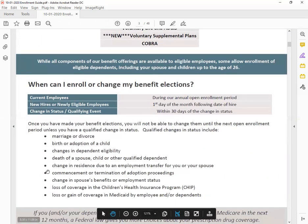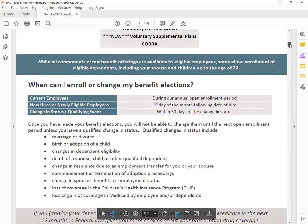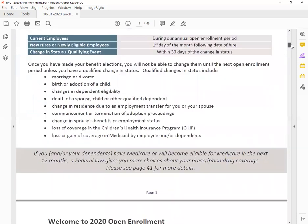Unless you have one of these bullet points going on during the middle of the year, what you pick during open enrollment sticks for 1 year. So in other words, if you have a birth of a baby or adopt a child, for example, then you can change your election during the middle of the year. Unless you have one of these IRS approved reasons why you can change, then you are stuck with what you pick during open enrollment.